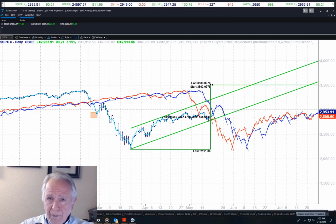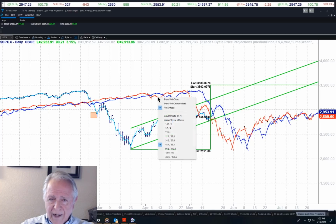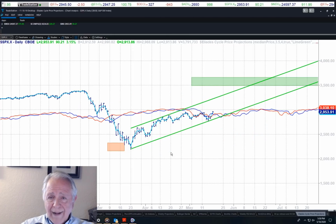But here's the surprise today. We showed this to you a couple of weeks ago. Let's very quickly just snap right here and go to this offset, 189 to 194. This is nominal 78 to 80-week projections. Now remember, we showed this to you about a week ago and said, whoop, look at that. We got a little crossing above here. Then we got not quite below both lines. And now today, we're definitely above both lines. So this projection is confirmed.